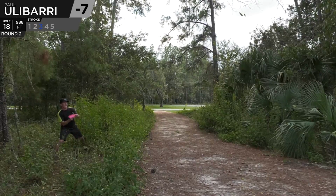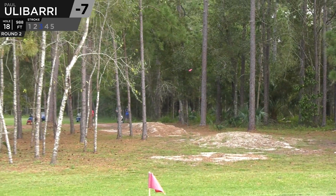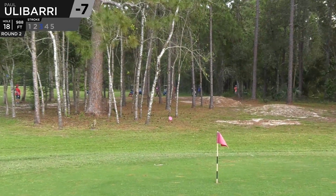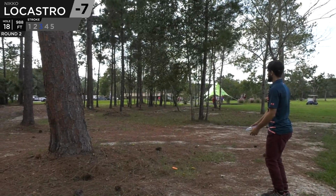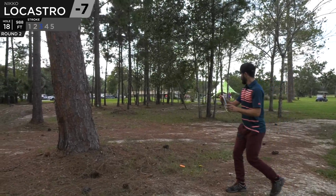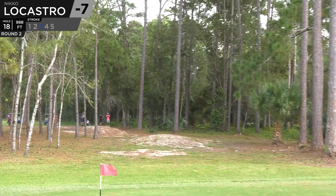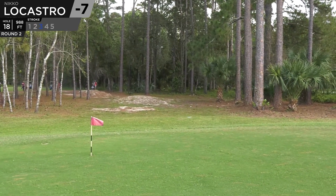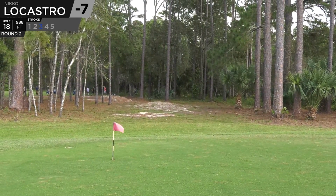Okay. And Paul is just in a nice place to throw a nice conservative shot, leaving him a little putter pitch shot up there to get his par, walk away, move on to the semifinals. And Nikko going with also a very conservative shot, just to not throw out of bounds. Is that putting surface out of bounds? I actually don't think it is.